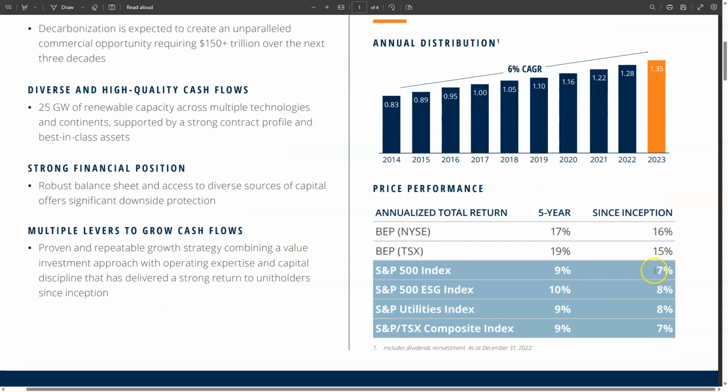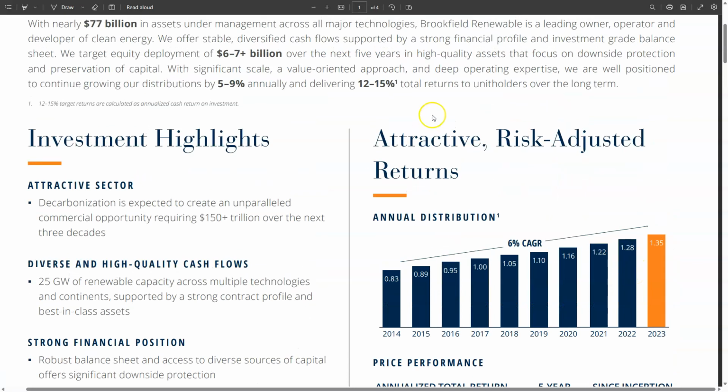Now, you also see here that since inception, the total return, which includes distribution and share appreciation, for the Toronto Stock Exchange ticker, it's 15%. For the Americans, they have 16%. So it's relatively in line. No big difference there. And that 15% number for us here on the Canadian side, that's on the higher end of the total returns that the company expects you to have if you hold this.